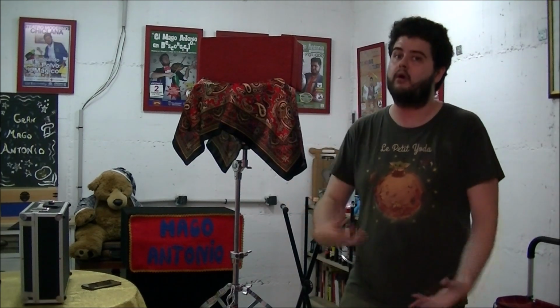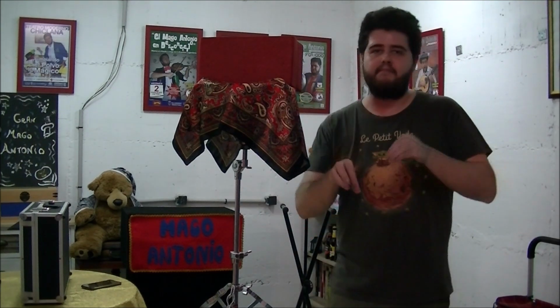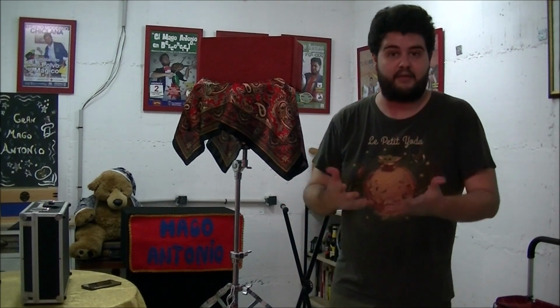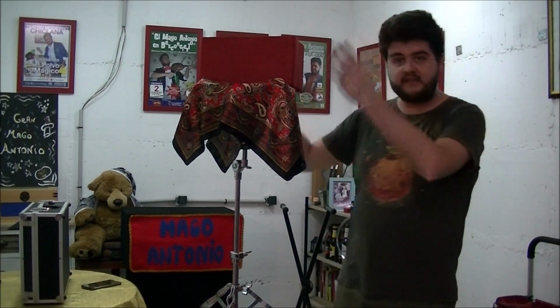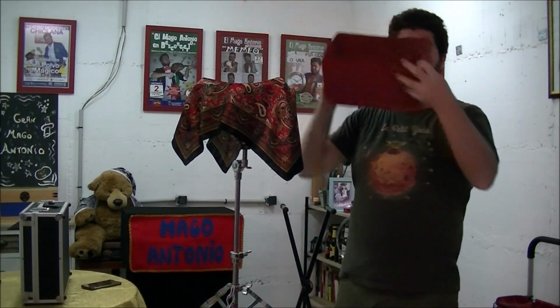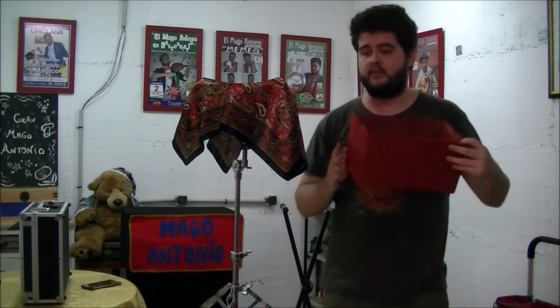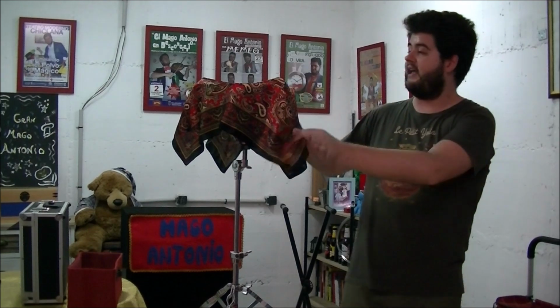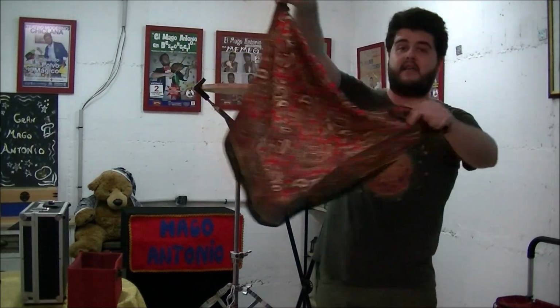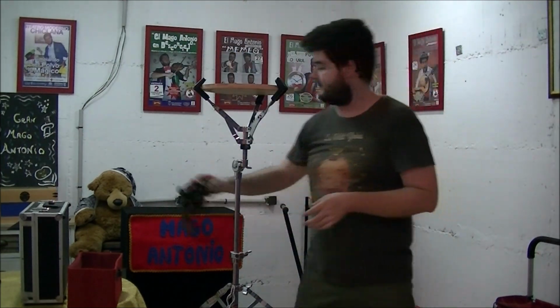I geek more about tables and management and organization of tricks than about magic or methods in itself. So I've got here this stand, this collapsible box. I love this collapsible box. I'm going to talk a little bit more about it in a second. And then I have a handkerchief as kind of a cloth or something like that.